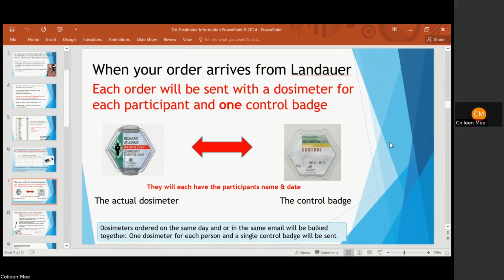Many times Landauer is very efficient. Say I ordered first thing in the morning, I'm like, oh, Jane Doe needs a badge, so I place my order and send it off by email, and then later that day you're like, oh gosh, I forgot the other new student, John Smith, and you send in a separate email, but it's still on the same day. They will often consolidate them together. So they're very efficient in that fashion. Once in a while they won't. Once in a while they'll go separately, but in most cases you'll find that they'll consolidate them.